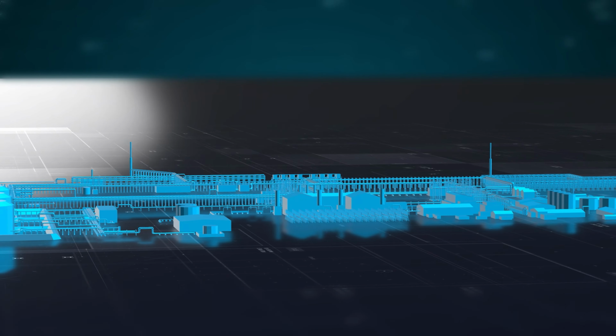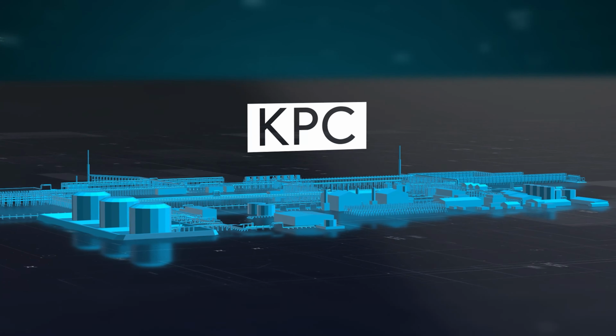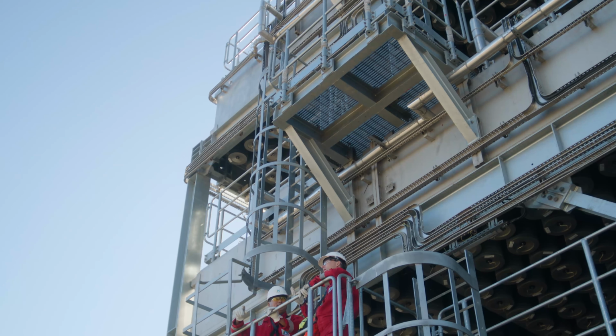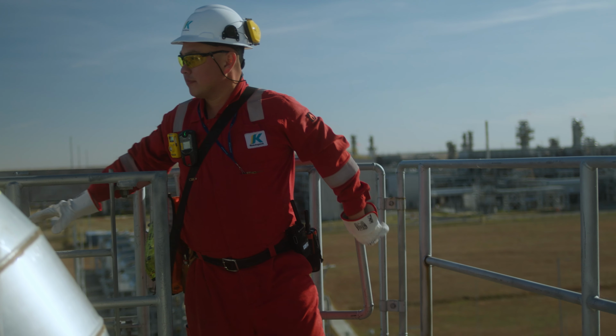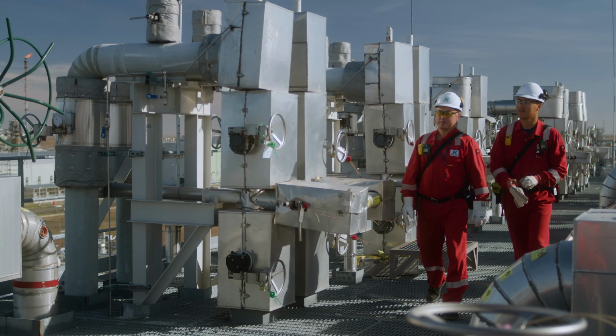Karachaganak Processing Complex, KPC, is a world-class oil and gas processing facility located in the resource-rich Karachaganak field in West Kazakhstan Oblast. As one of the most advanced facilities of its kind, KPC is defined by its advanced technological capabilities and the complexity of its operations. The ability to handle large volumes of oil and gas efficiently while maintaining high safety and environmental standards is what makes this unit so unique.